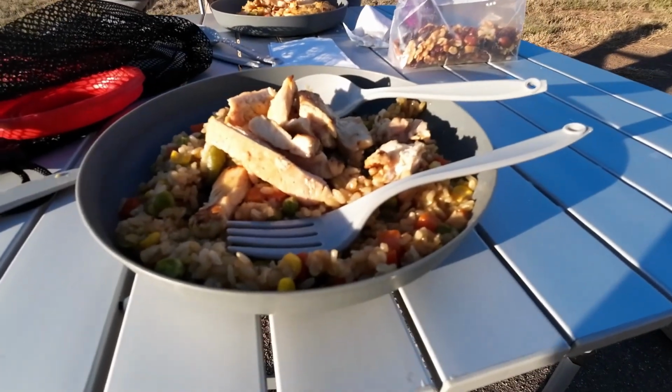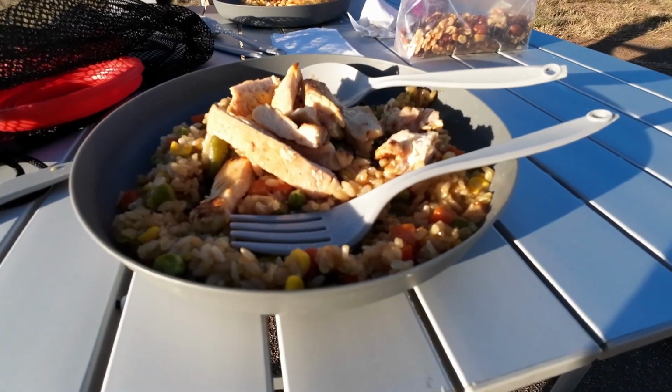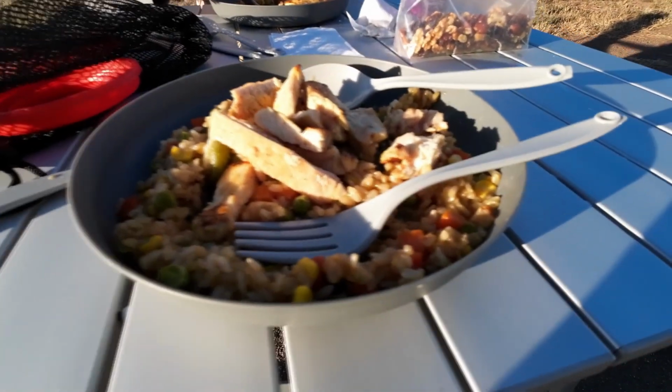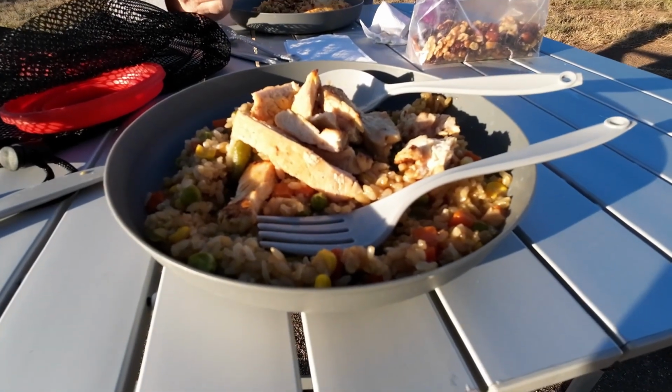All right, guys. Arroz con pollo, New Mexico day trip style. So we're going to finish dinner, clean up our messes, and then we're going to head home. All right? Thanks for joining us today.